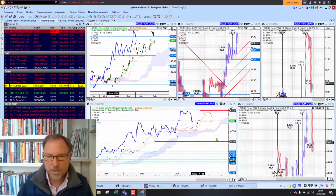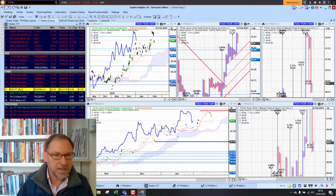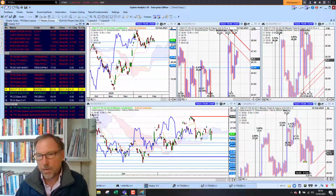Dutch power down 2.25%, but the trends are still very much up. And if we take a look at Nordic power, we're down 1.3%. Looking better on the chart here, though, and just holding that 26 level is pretty key. Again, keep an eye on your 1-minute targets if you're trading Nordic power.